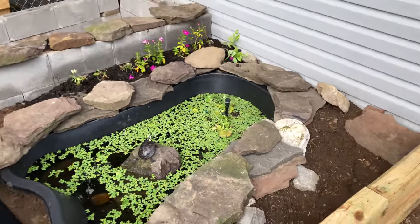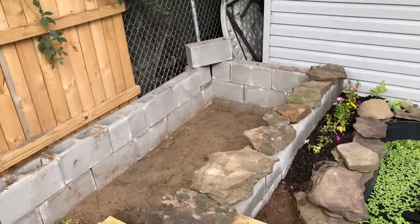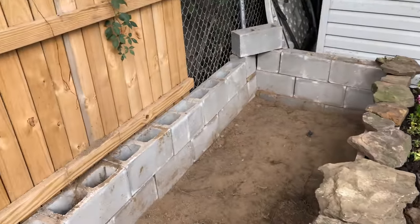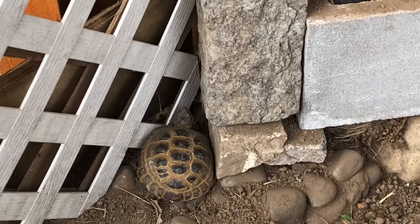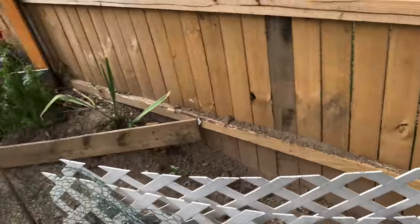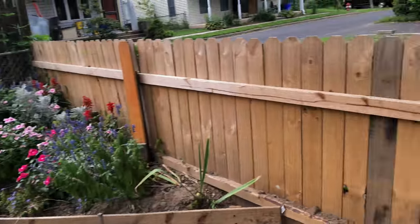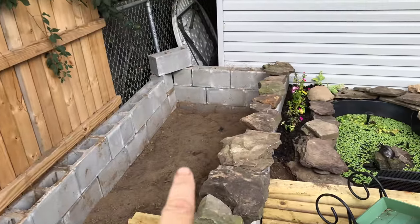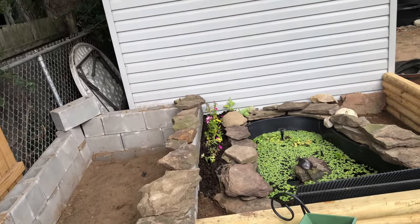So that is the aquatic turtle enclosure. This is, there's one little Russian tortoise. Here's a big Russian tortoise. She's 6 years old. So this used to be their enclosure, but I've gone through too many panics trying to find them. So now we're building, this is their enclosure, and we're gonna make a maze in here and put their hides in.